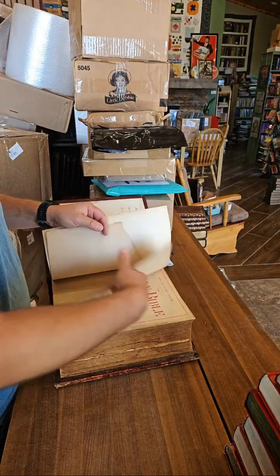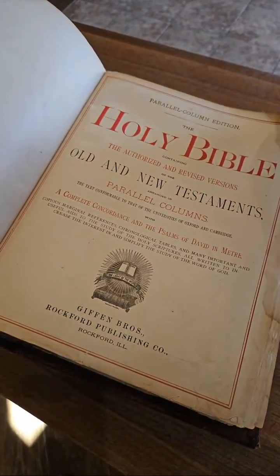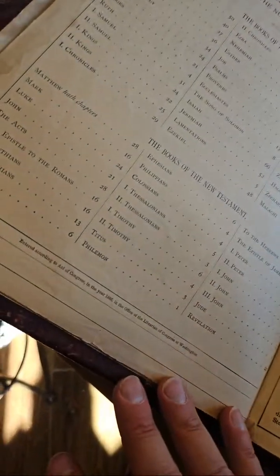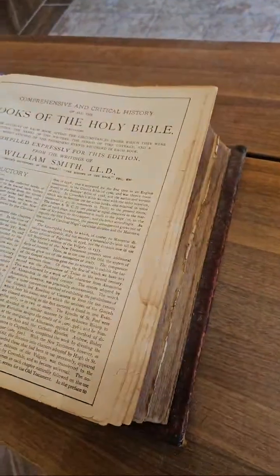Not perfect condition, but pretty acceptable overall. Considering, I mean, these big, huge Bibles just didn't survive. The covers and the cover hinges are always splitting pretty bad. This one's pretty respectable, published in 1886. Not perfect, a little bit of edge wear. Looks like a few loose and uneven pages.